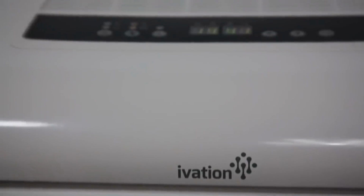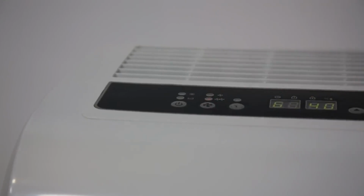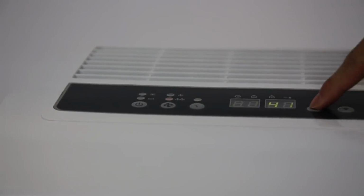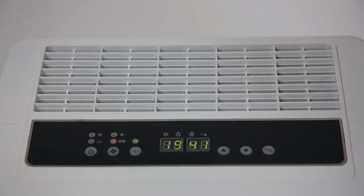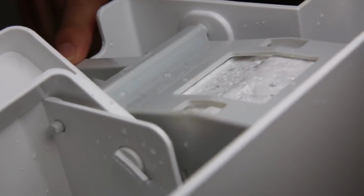Our intuitive smart display features an easy-to-read LCD. Various options include fan speed, clock timer, humidity levels in Celsius or Fahrenheit, and displays air moisture levels as well as your room temperature. A water window shows your level, and an auto shutoff kicks in when it's full.